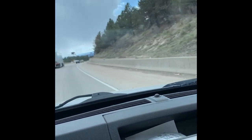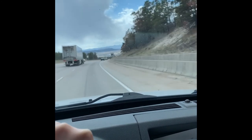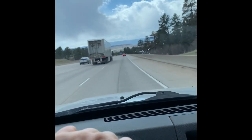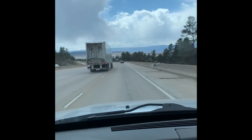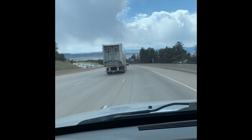So the first exit for the first loop of the Meadows is coming up just around this bend. And you can see we're actually going down in elevation, so you'll be able to really see all of Castle Rock on the drive down.